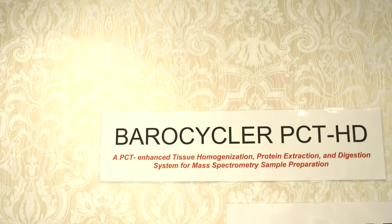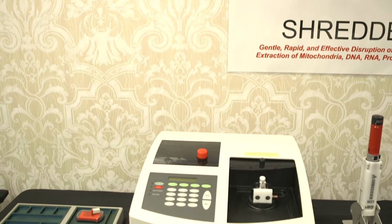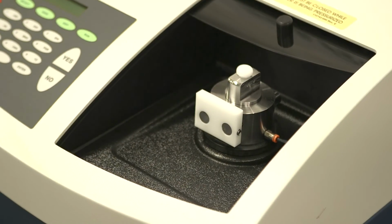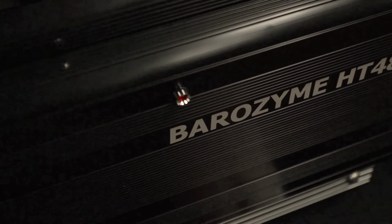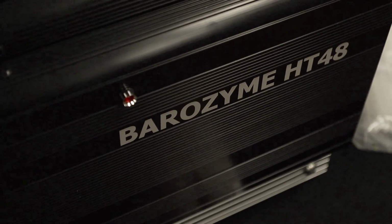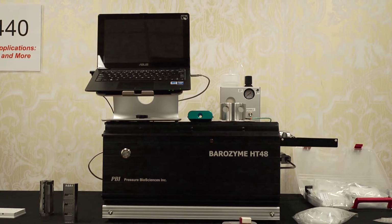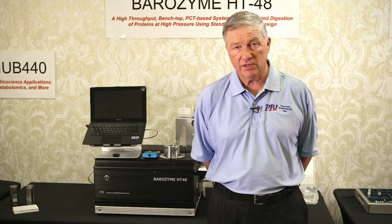We have an instrument called the Barocycler PCT HD. This instrument can generate pressure up to 35,000 or 36,000 pounds per square inch. And with slight changes, which we call the Barocycler PCT HD Enhanced, this can go up to 45,000. Our new instrument is called the Barocycler HUB 48. The Barocycler HUB 48 is a high throughput HD, and 48 because it does 48 samples at one time. Doing 48 samples means a laboratory can run hundreds of samples in a week using this new instrument.